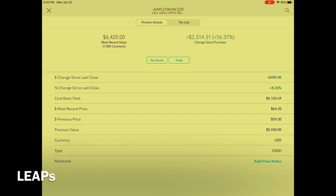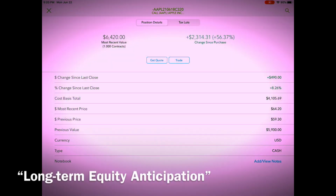These are considered LEAP options, long-term equity anticipation securities, something like that is the acronym.